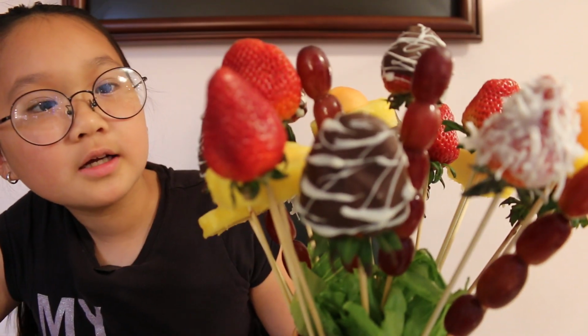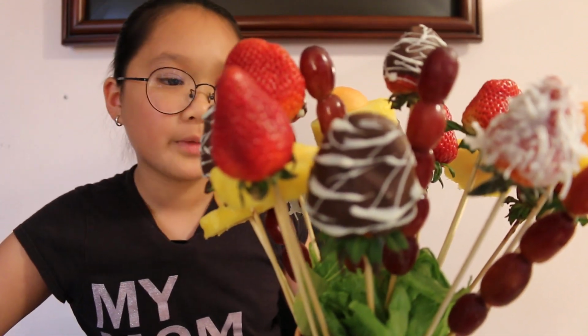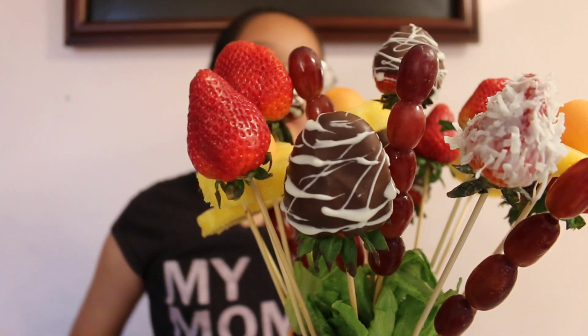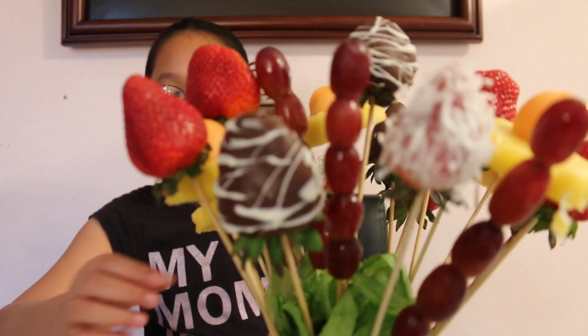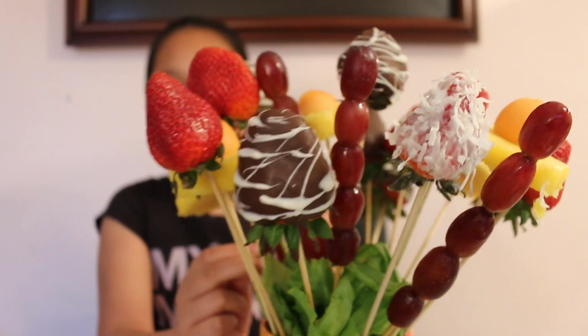There are strawberries, pineapple, grapes, and cantaloupe out here, I think. And coconut shreds on some of the strawberries.